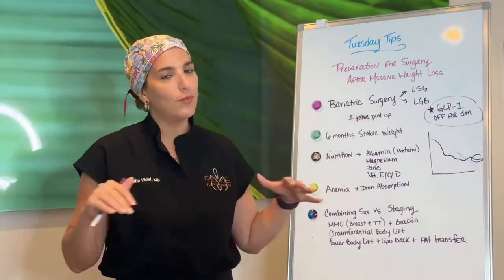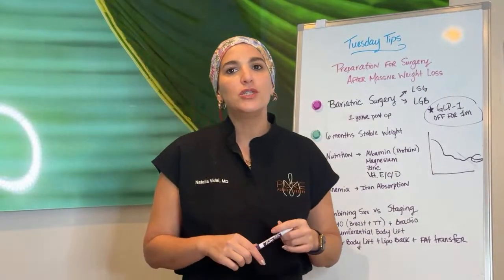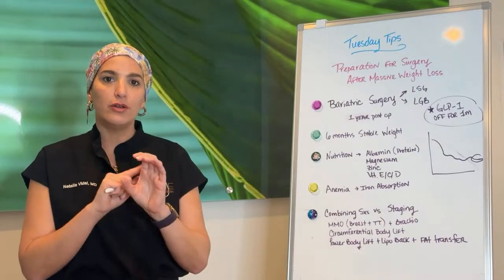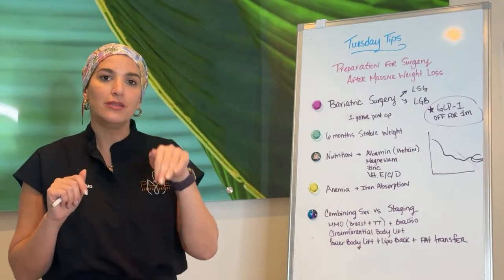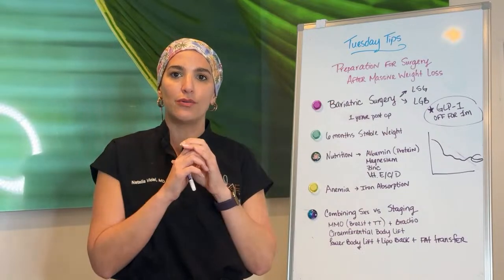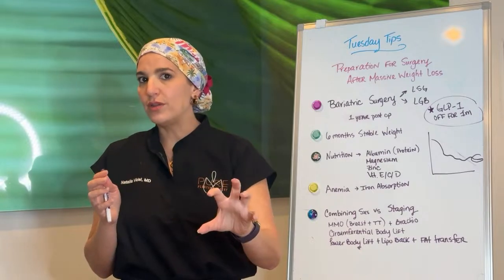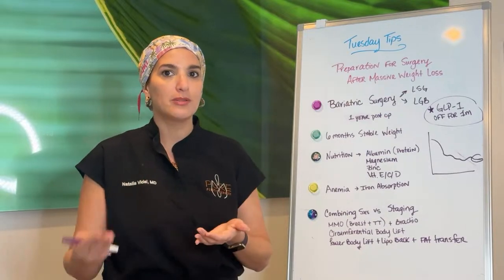And the other, the most important one, and this specifically is after bariatric surgery, is anemia. Our bariatric patients tend to be very anemic. The reason for that is two things. One, it's the production of the intrinsic factor. It's like a little molecule that helps us absorb iron. It's decreased, and also through all these procedures, the size of your stomach is decreased. So the iron in our body is absorbed through the stomach. So the absorption in general, not only through the intrinsic factor, but also through the size of your stomach, is decreased. So a lot of bariatric patients are anemic.